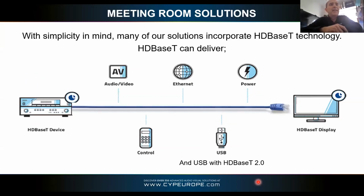HD-based T needs to be HD-based T2 for USB, but we're working on getting HD-based T1 to work with USB. Admittedly it's a lower bandwidth transfer than HD-based T2, so this will be a lower data rate, but still perfect for keyboard and mouse, interactive screens and projectors.